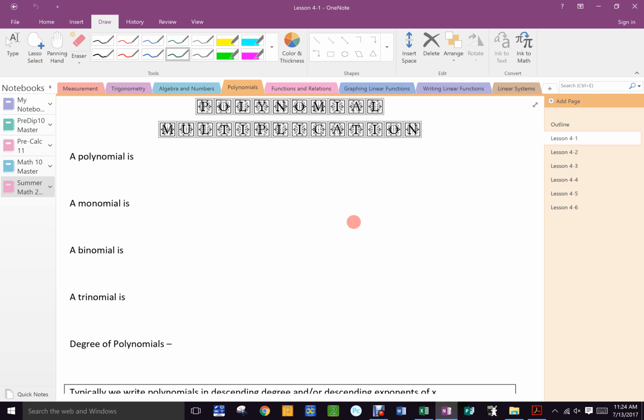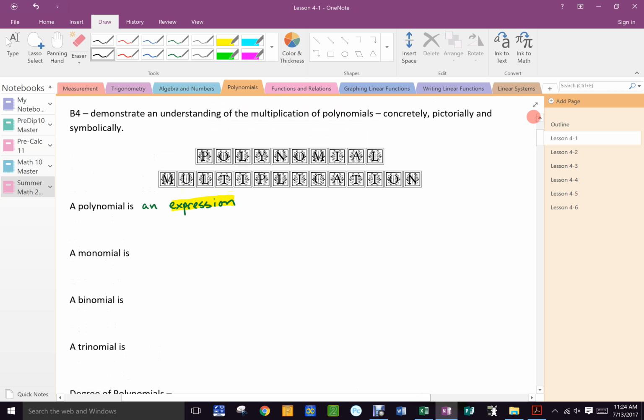119. A polynomial is an expression. Now, guys, when I use the word expression, that means something. And I'm going to highlight this area over here yellow because this is expression, the definition thereof.